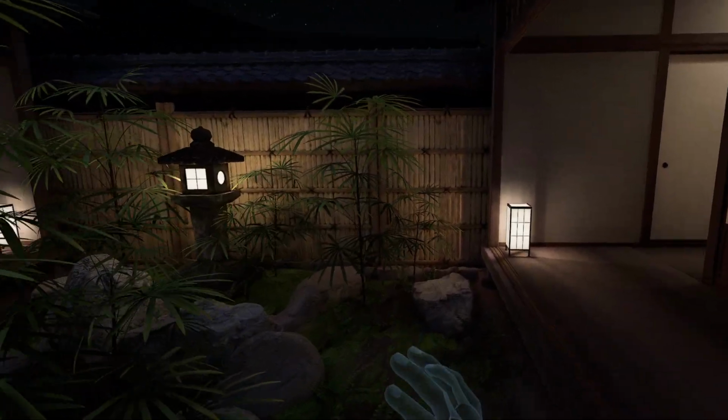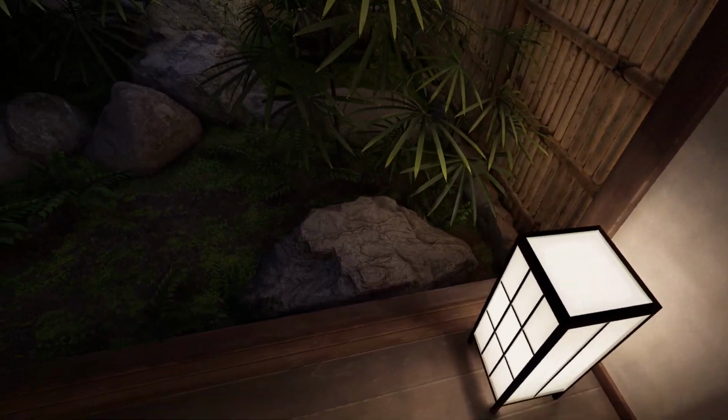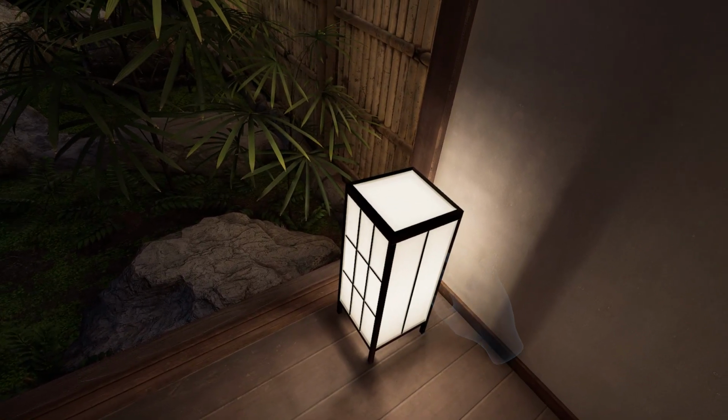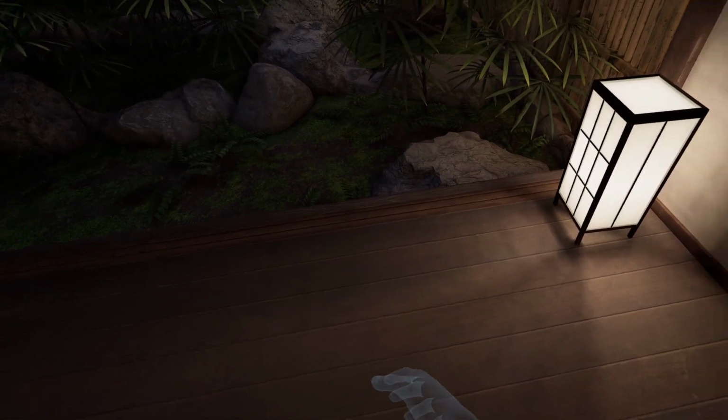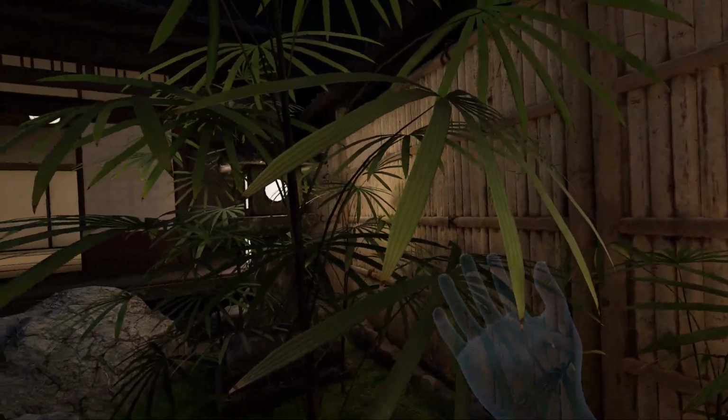Even just the lighting here. There's a lot of attention to detail here. Just look at this lighting. Just look how the light bounces off the wall to the ground. The intensity of the light. And just look at these textures.